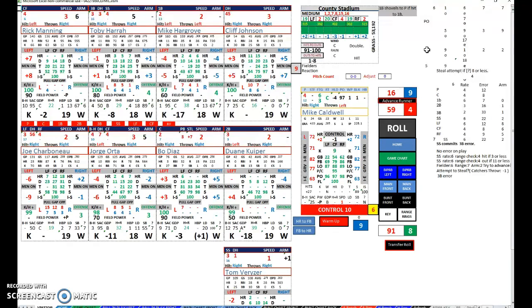8 plus the speed, let's look that one up. Cliff Johnson. 3. A chance of 11 to get home. I'm going to hold him. So that's just going to be a 3-1 out. Runner advances to the second. Runner in third holds. And I don't want to take that chance. Not with second and third and 1 out. Not this early in the game.